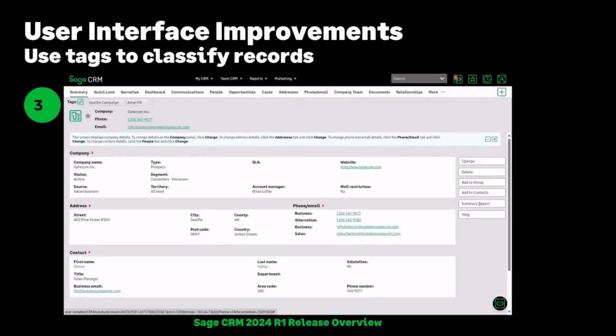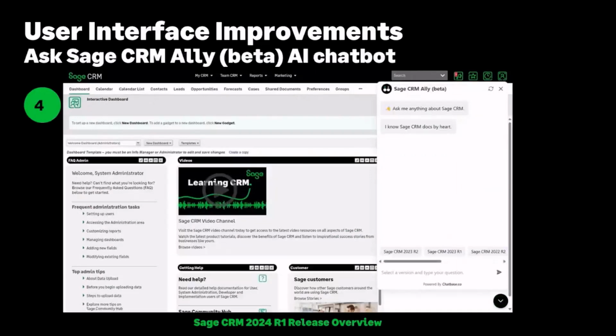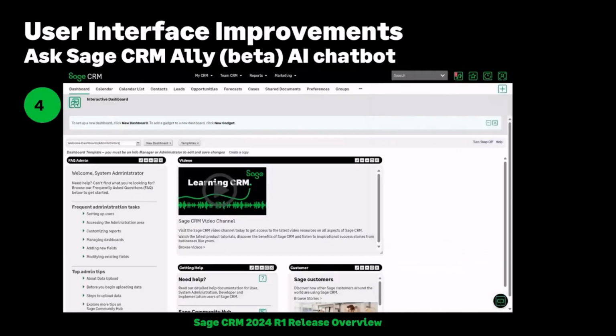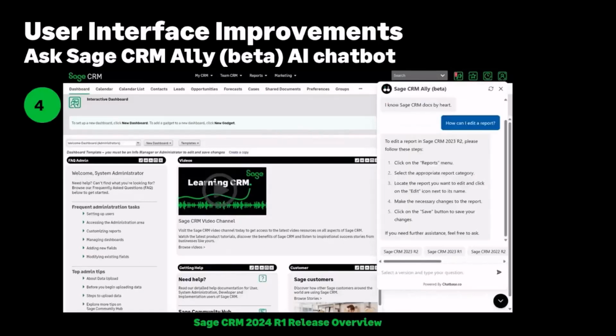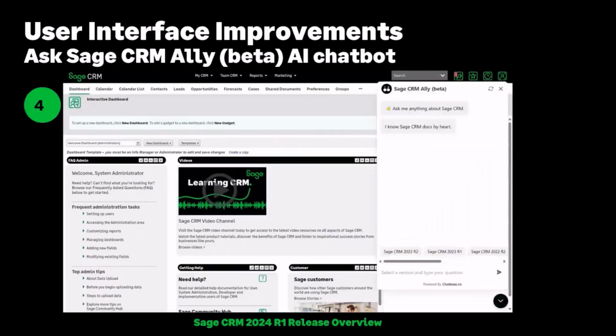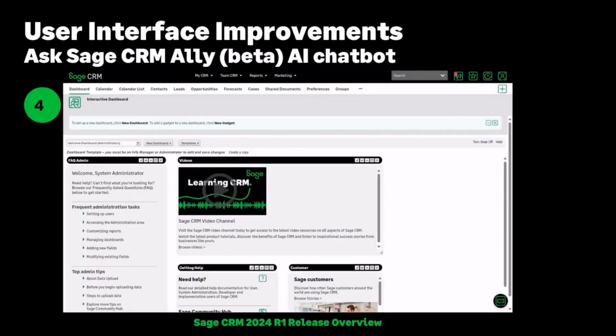The next thing that we can have a look at is how we've implemented the chatbot inside the Sage CRM interface. So we've now included an artificial intelligence chatbot, which we've called Sage CRM Ally. There are several products within the Sage family using Ally and this technology. So we're not the only Sage product using this, and as its name indicates, it's a beta version, and we're going to continue to enhance this and the accuracy and the usefulness of the answers as we learn more about how people interact with Sage CRM Ally.